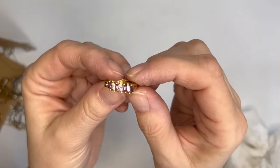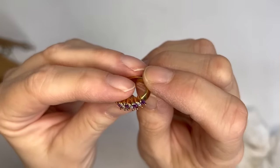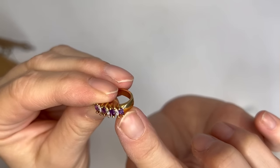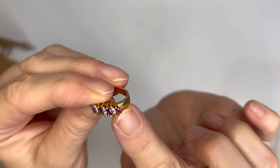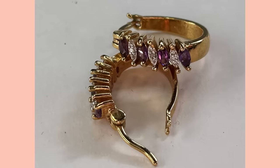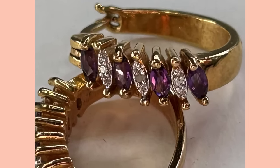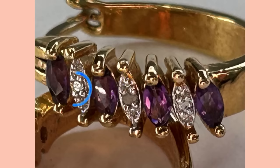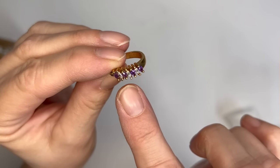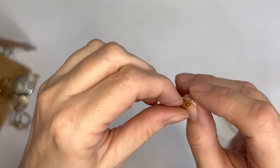Okay, I think this is gold. I think this is maybe gold, and I think these are amethyst, and do you see how tiny those little chips are? A lot of times when they're diamond and they don't want to put a high price on the item, they'll put a little bitty tiny diamond chip. I think if these were CZ, they would have put full CZ stones. So I suspect those little chips are diamond, which would probably make this 14 karat.